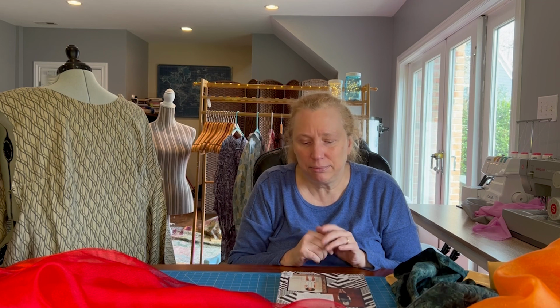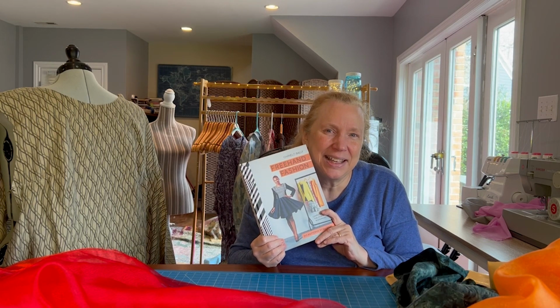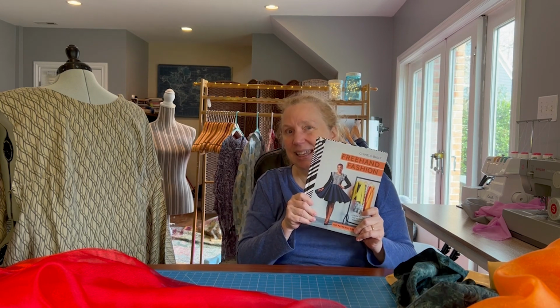But what I want to do is stick to those independent, smaller designers. I want to buy their patterns, and I want to start going away from the big four, because one, it's nice to support the independent designers, but I also want to do this. So coming up, I'm going to try to follow along with this book and see if I can do it.